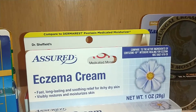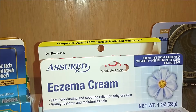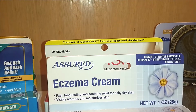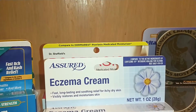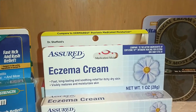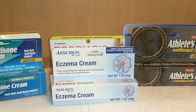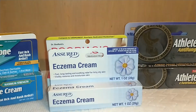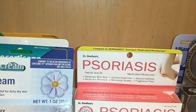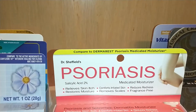This is the Assured Eczema Cream. It's a fast and long-lasting and soothing relief from itchy, dry skin. It visibly restores and moisturizes skin if you suffer from eczema. And I don't know how severe that is, but it compares to the active ingredient in Cortizone 10 Intensive Healing for eczema. I don't have eczema, but I know someone who does, so I just keep this. So when people visit me and they have issues, I have something for everybody. And at $1, if I never use it or it runs out or goes past its best by date, I just toss it.